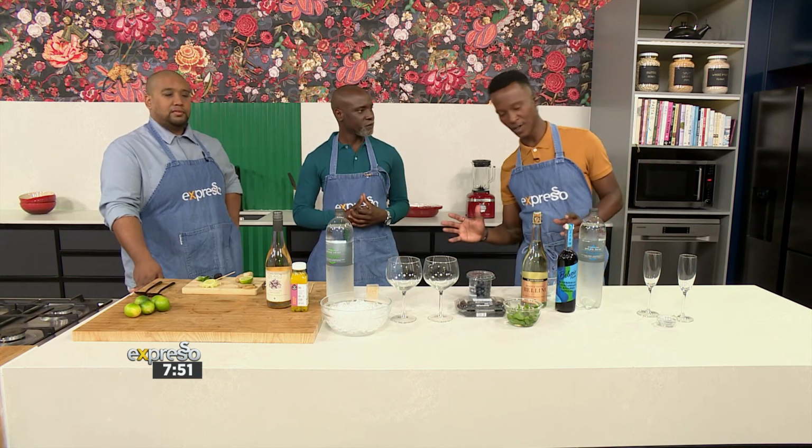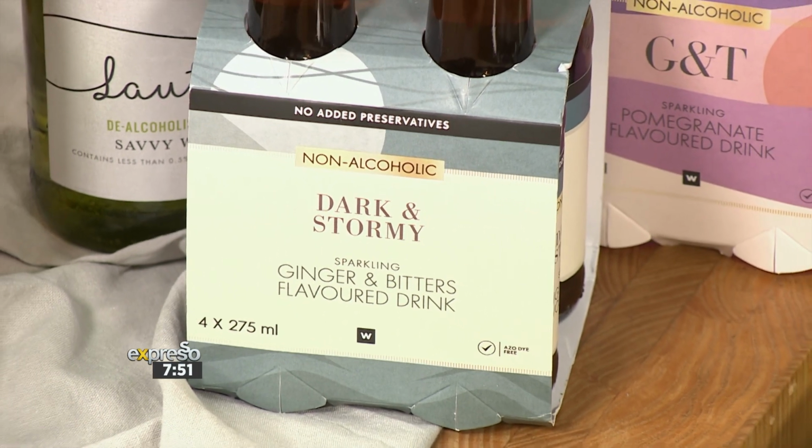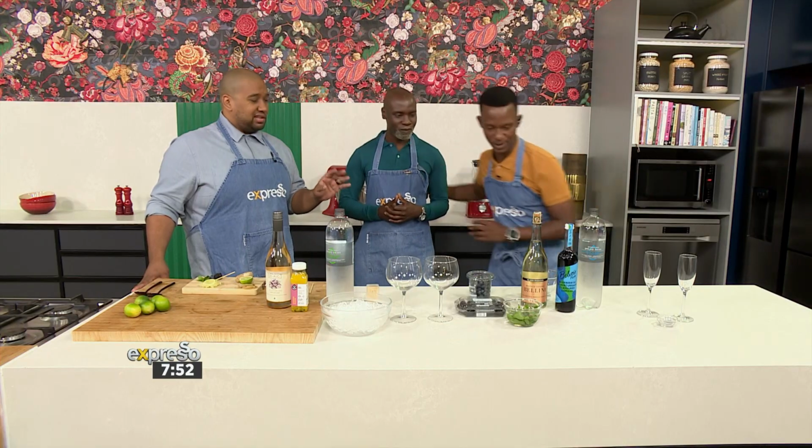Okay, let's put these to work, right? Because Clem, you're going to show us how to put these together in a way that you would be entertaining at home. Now imagine the kitchen is full of people, everyone is abuzz with activity. What do you do to put these together in a delicious way? So I'm going to work on our tropical mocktail, and you're going to work on our stormy berry mocktail. Okay, all right. This is going to be a team effort. Yes, it's a team effort.